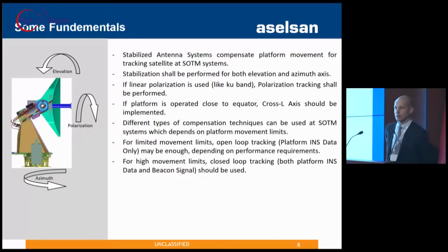Let's talk about some fundamentals in order to have a stabilized antenna system. Of course, if you have a Ku-band system, you should have a linear polarization, and you have to have polarization tracking. If the system will work on the equator, in order to overcome some problems at the equator, the keyhole effect, you have to have the cross-level axis implemented on your system. Different types of compensation techniques can be used: closed loop or open loop tracking. We usually use closed loop tracking, in which INS data, beacon signal, and additionally traffic signal are also used for the closed loop tracking in our systems.